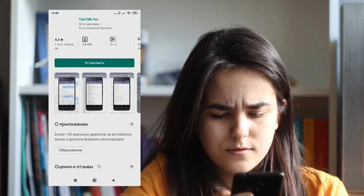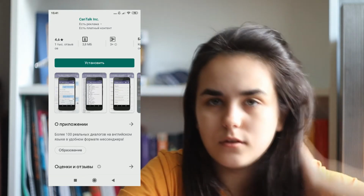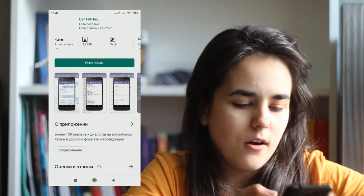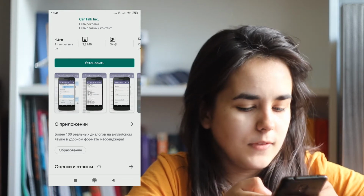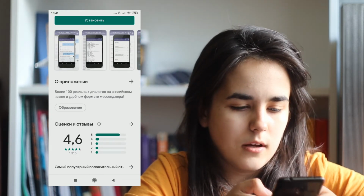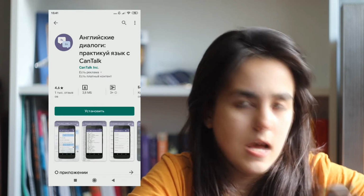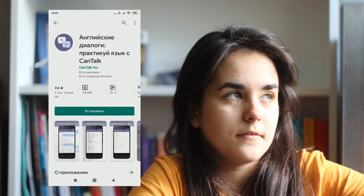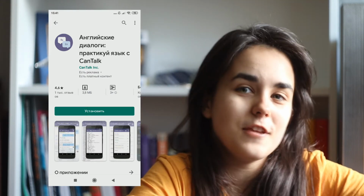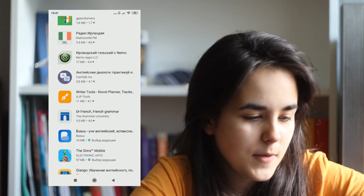Practice English dialogues. So I think it's not practice with natives, but it's like a bot, or it just has a bunch of dialogues. You kind of chat with the app. So it looks like you're messaging with someone, but I've never tried it. The actual idea is nice. I would probably be more comfortable practicing French if I knew that I'm just talking with my phone and not with a real person who can judge me.